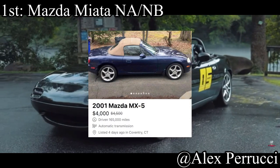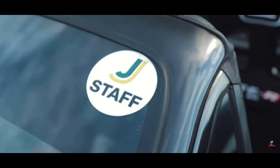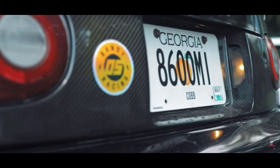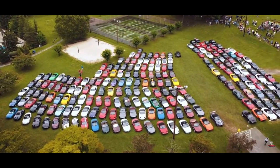1st place, though, is going to the most obvious one. I mean, you knew it was going to be on here at some point, and I know people are going to hate me for it, but hear me out. It is the Miata NA or the NB. They are the exact same car, so argue with the wall if you want. The NB is a little bit nicer and a little bit quicker, but the NA looks cooler in my opinion, so pick your poison. They're pretty much the exact same car.